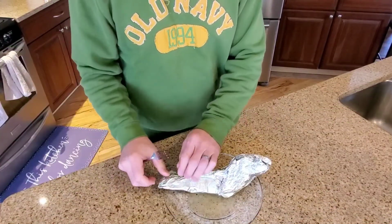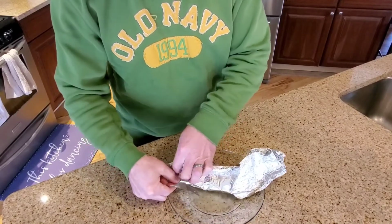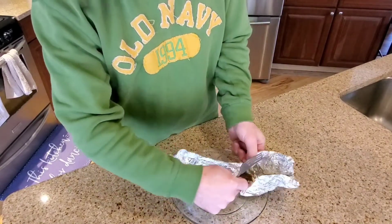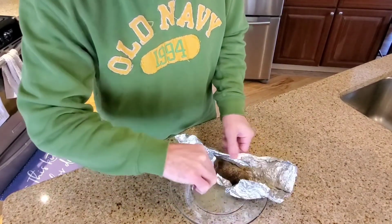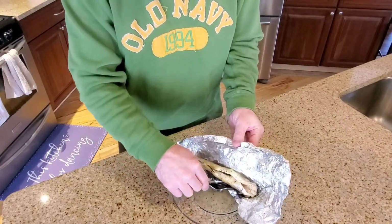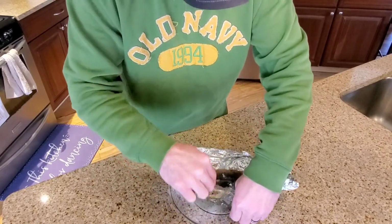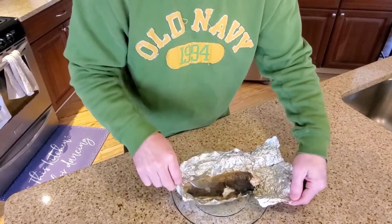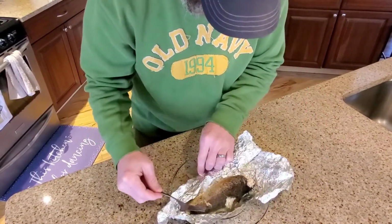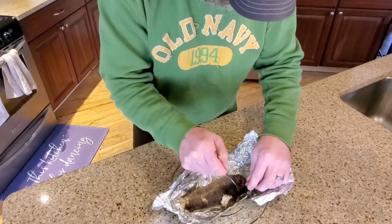All right, let's open this thing up. I don't have to be too fancy with it. Let's pick this thing up. Trying to get it out without ripping it all to pieces, but we're gonna just rip it all to pieces. All right, so there's many ways you can do it, but I just peel the skin back here. I'm not a skin eater.